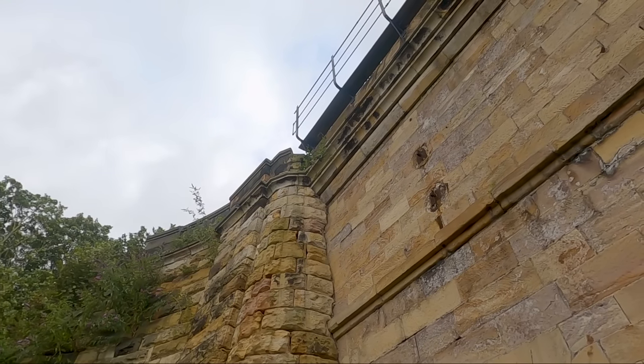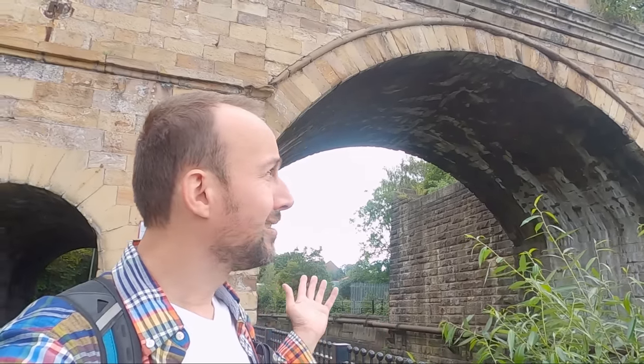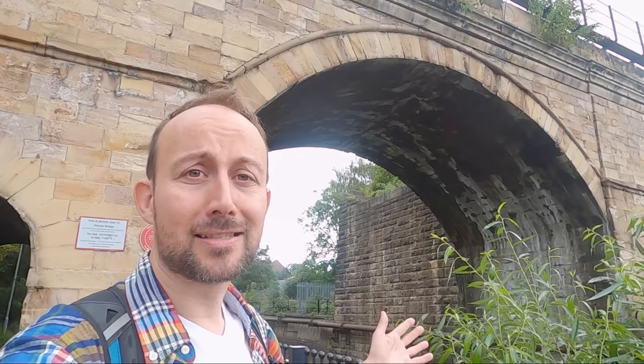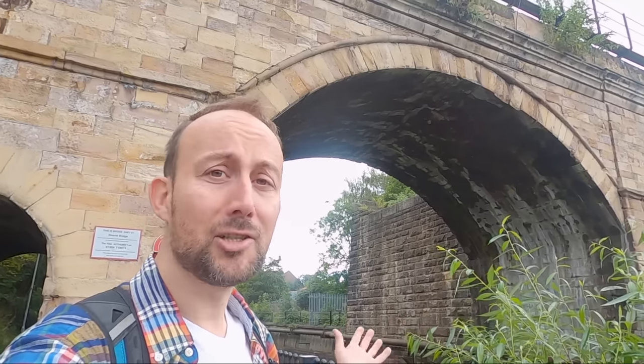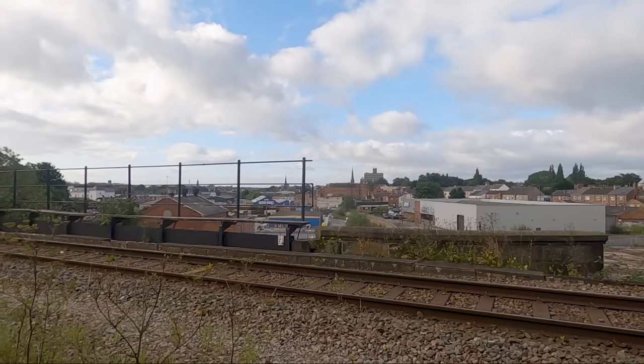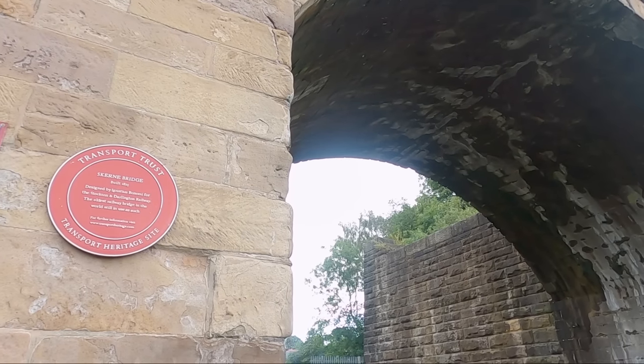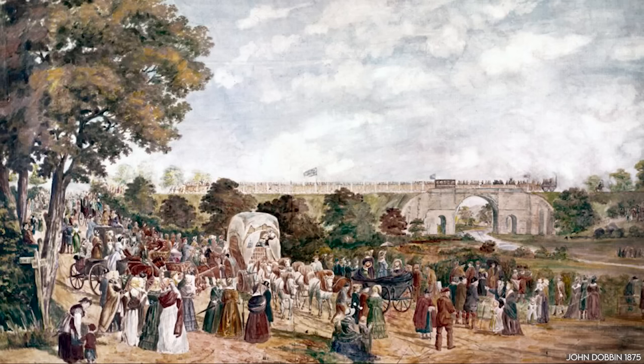Now, it doesn't look that remarkable, but by virtue of being on the Stockton and Darlington line, this is the world's oldest railway bridge still in use. 1824, that's 200 years of railway history still being used today. It's the Skerne Bridge that is depicted in a famous oil painting by artist John Dobbin that has now become iconic of the whole Stockton and Darlington line.